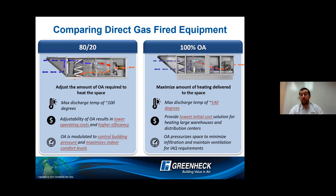We talked about how that building pressure can help prevent infiltration through dock doors. So this really gives you the capability to dial in that pressure in the space and make that space more comfortable by holding high pressure levels in the building. So it can be really, really effective in those situations.